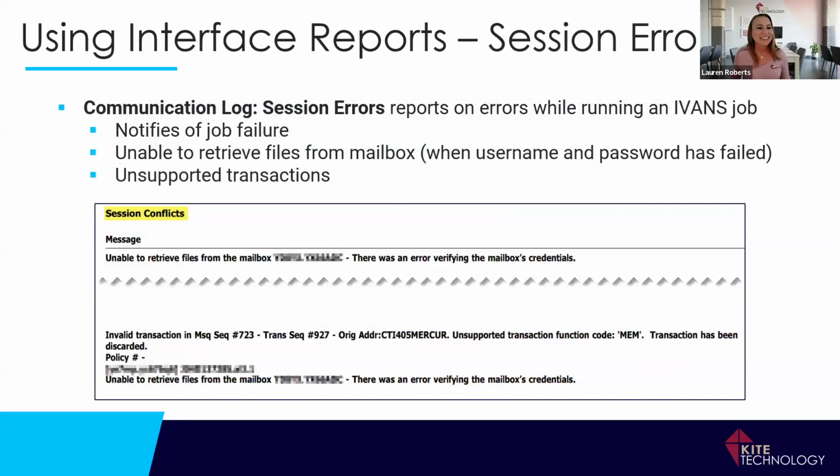All right. So then the last type of interface report is the session errors, and this is just the very last report in the list. Your session conflicts, and this might tell you that they're unable to retrieve results from the mailbox, and so your download didn't happen. So you can rerun your Ivans job pretty easily just from any download section. Just click actions, Ivans, and that'll rerun your job, but it'll also tell you about these unsupported transactions. Sometimes some of the carriers send transactions on an old code. Progressive, I think, is one that sends a pending cancellation, and so you're not able to receive that, but then you get the reinstatement. So you'll see those a lot on your error reports, your session errors and your error reports.